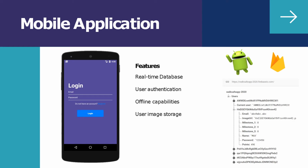So this leads us to the mobile application, and its main idea was to enable WalkSafe users to follow the number of points they earned. The whole app was written in Android Studio and in the Java programming language. To store users' data like the number of collected points, the progress in the achievements, or the username, we decided to use the Firebase software that provided us with plenty of tools. One of them was the real-time database in which we stored the user's data.